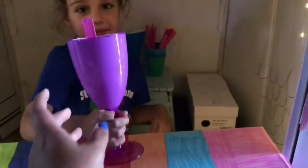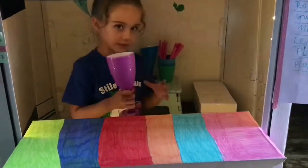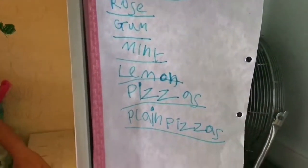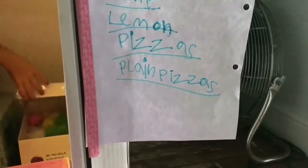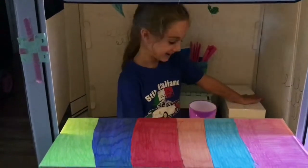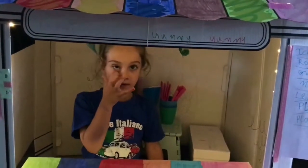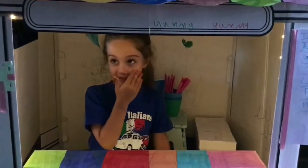Ooh, rose ice cream. What other flavours have you got? So we've got rose. Try and look at your menu. You've got rose, gum, mint, lemon, pizza flavour. You've actually got pizza flavour ice cream. Yeah. But that means that it has to be a smoothie pizza flavour. Ooh.